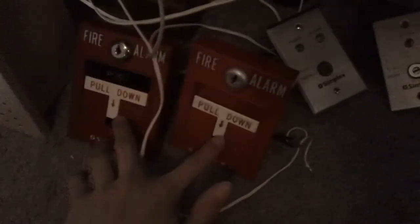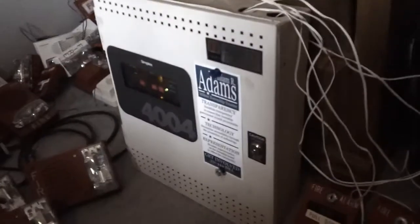So here again, let's go over to these two devices, and now we're gonna test it out. I've had all these devices here in my collection for a while now. So we're gonna test these off the 4004. So let's do this. 3, 2, 1.